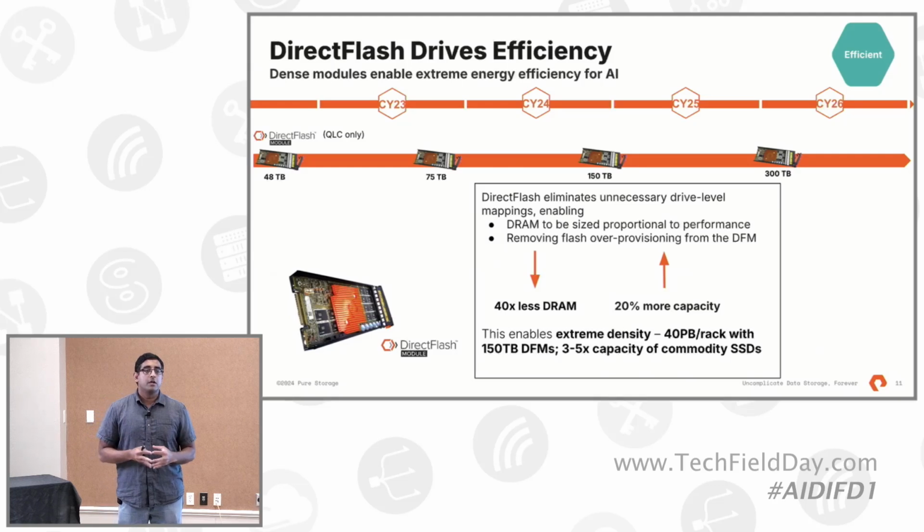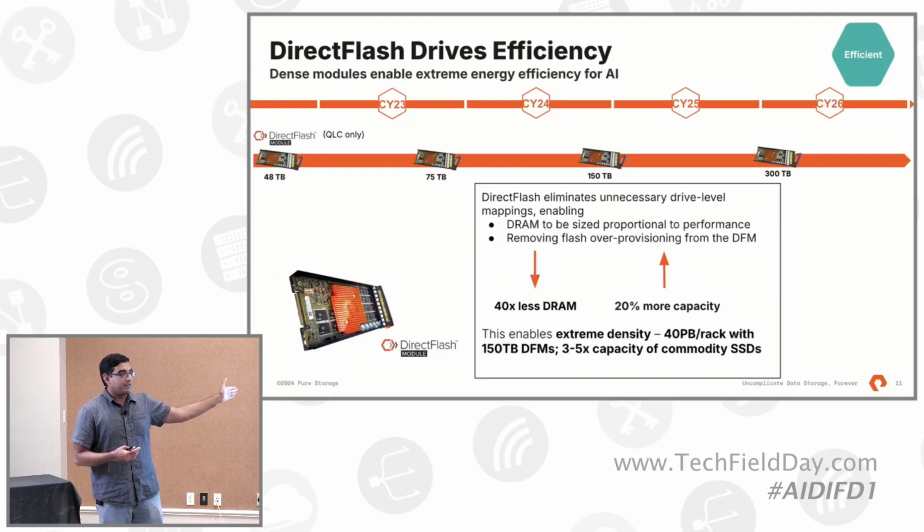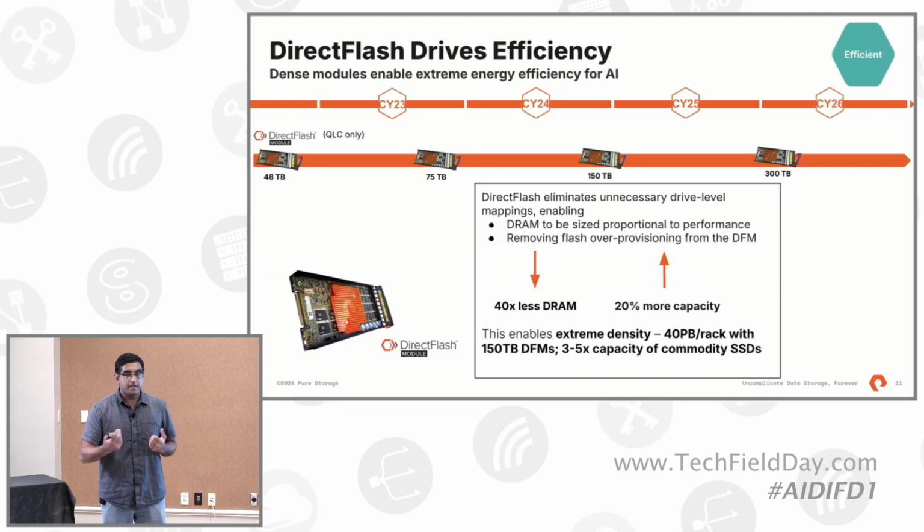Both of those together drive our density. They allow us to build these much larger drives because we aren't handicapped by needing to throw a bunch of DRAM onto them. So as you see from the graphic above, I announced that we ship 75 terabyte drives today. We've announced 150 terabytes, which we will start shipping in a couple months. And then we have designs on a 300 terabyte drive that will ship in the next 15-ish months or so. This density is enabled by our investments in DirectFlash and by removing all of these unnecessary inefficiencies that exist on a standard SSD.